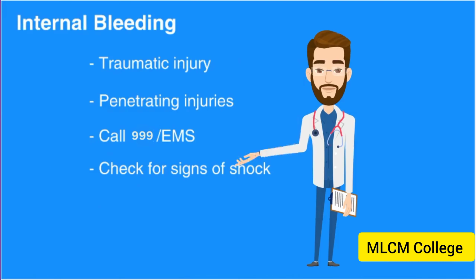Certain situations may produce massive internal bleeding that is not visible when examining the individual. This may occur from trauma, falls from a height, car accidents, or crush injuries. Penetrating injuries caused by a knife or gunshot may produce devastating internal bleeding with very little external blood loss. Anytime you suspect these injuries, immediately call 999/EMS and help the individual lie down and remain still.